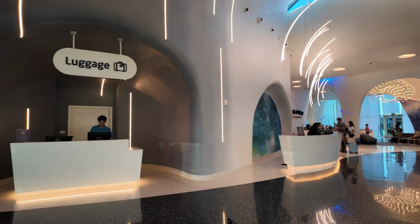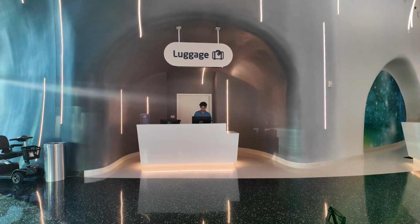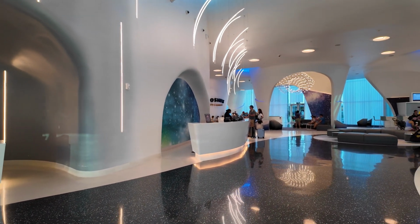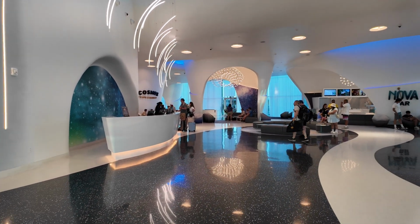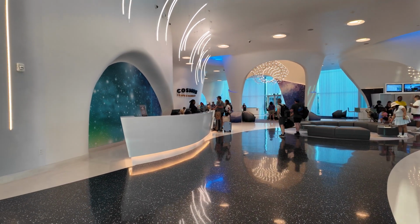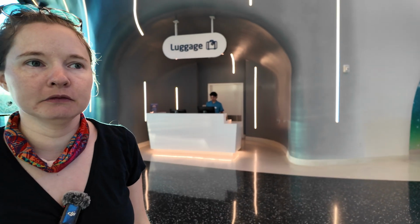So directly on your left is your luggage service. This comes in really handy. If you come here early before check-in, or you want to get to the park after you check out on your last day, you can just stash your luggage there, and they'll keep it nice and safe for you. And the system's pretty down pat.